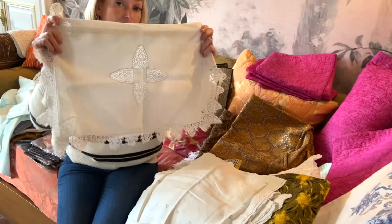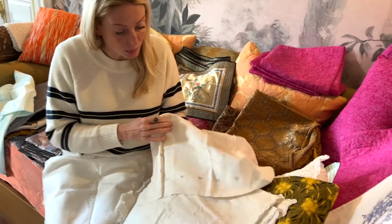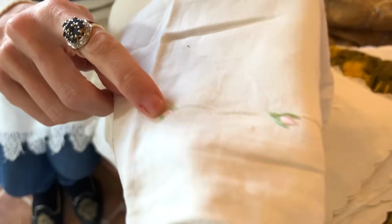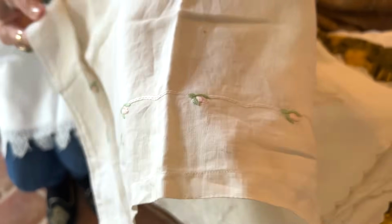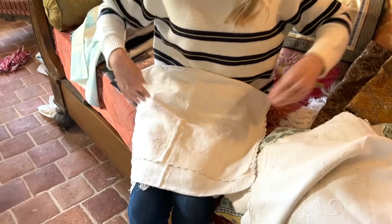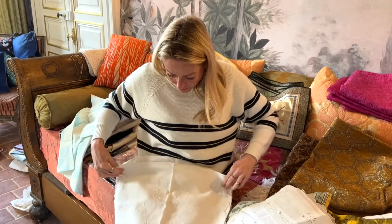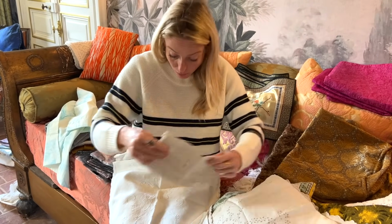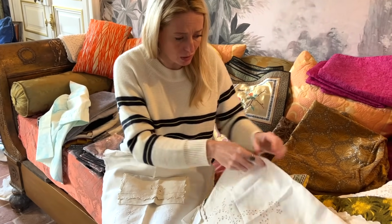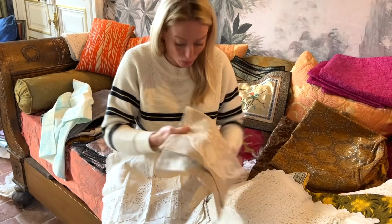I actually think they would make very beautiful cushions. This one's very damaged, sadly. I think that one isn't usable, but it has little hand embroidered rosebuds on it. All of this embroidery, all handmade, and enormous. People aren't that interested in them anymore, and Mummy had been collecting them for a long time. It's amazing. This is a modern one.